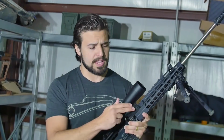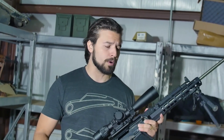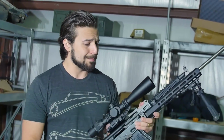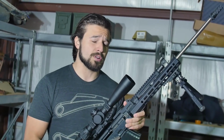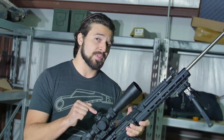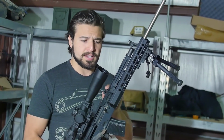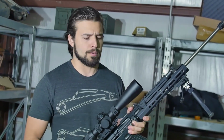And I'm a big fan of the KOP. Don't mistake this as me knocking SaberWorks, because they're great guys, great company, great mount. I live and die by it. But to use it for something that is supposed to be 1,000 yards capable with an optic that is probably several times heavier than what it was designed for was not really a good combo. So I can't really fault them for that, considering this is probably way outside of what they designed it for, but that was the issue that we were running into.